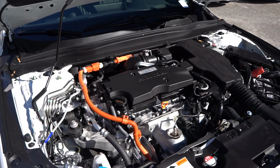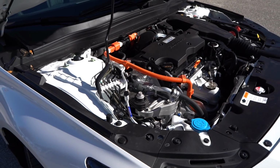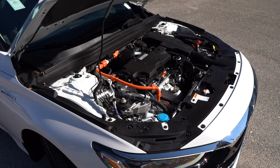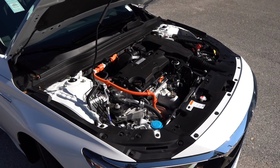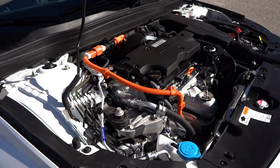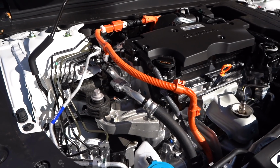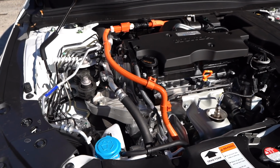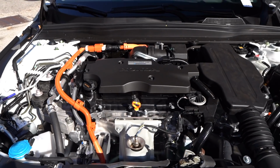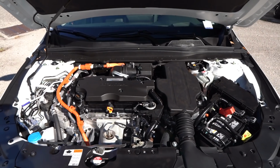What's interesting about that engine is that it could actually power the front wheels, but it could also be used to recharge the lithium-ion battery. So you could generate electricity with it or power the front wheels. It's 143 horsepower alone. Pair that with the electric motor, you're now looking at 212 horsepower, 232 pound-feet of torque. Honda says that they've kind of retuned the whole setup to give you a little bit more oomph, especially from a dead stop. 0 to 60 is right around 7 seconds, and top speed is 116 miles an hour.